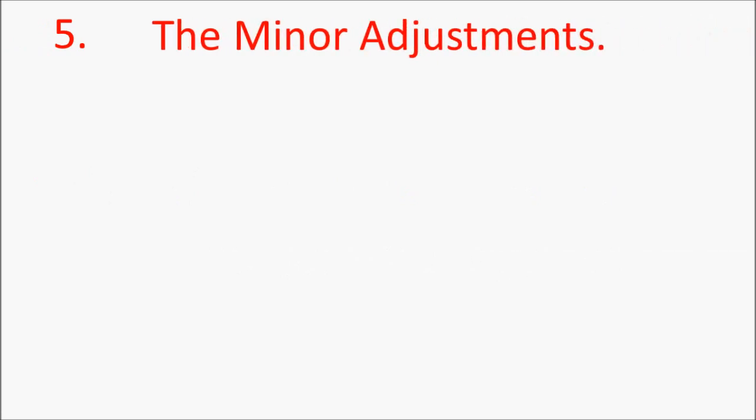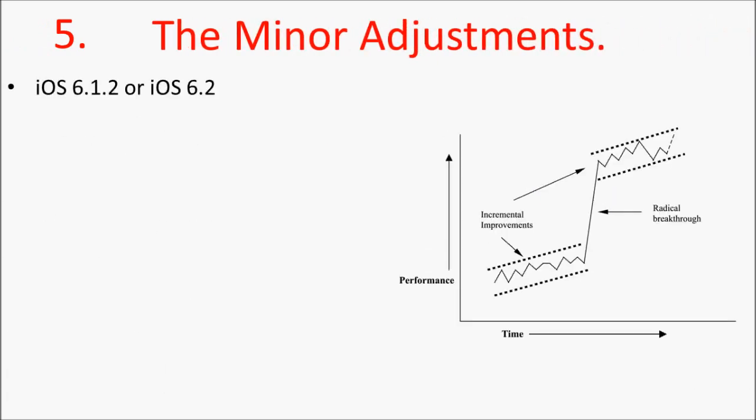Coming in at number 5, the minor adjustments. As you can see on the graph on the right there, basically what it's saying is over time you're going to have incremental improvements all the time, and then you're going to have a radical breakthrough, which, for example, could have been the Retina display in the 3rd generation, and then all the little ones at the top, that's like the 4th generation iPad. But anyways, what I'm expecting is something like iOS 6.1.2, even 6.1.3, or even iOS 6.2 rather.